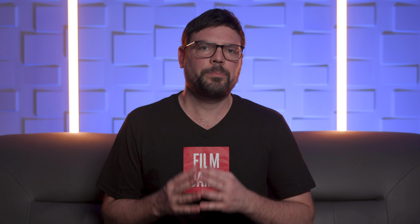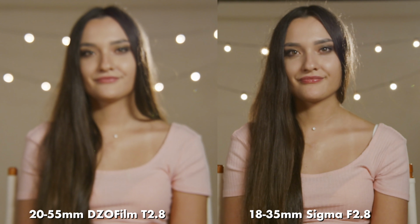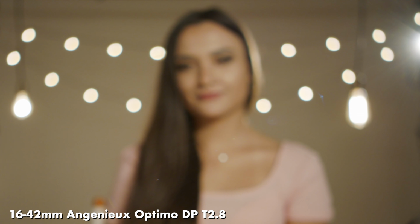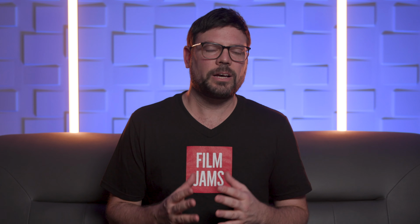The DZO Film Pictor lens and the Sigma seem to have more circular shaped bokeh, while the Angenieux has a more crescent shaped oval bokeh. So depending on your taste, they all have a distinctive look to the bokeh, and for me, I actually prefer the DZO bokeh the best.